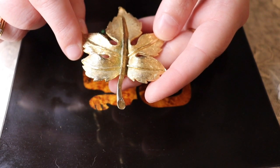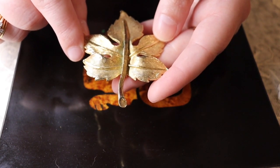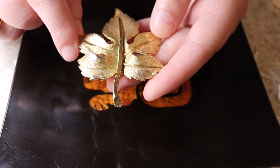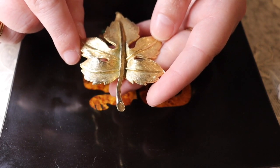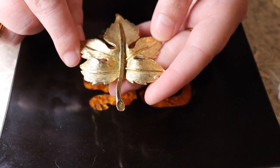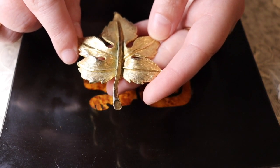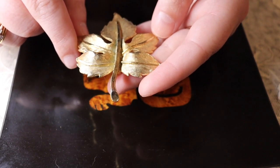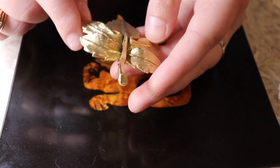I need a book on animals and I need a book on leaves and flowers. I think we all could use some identifying help with these things in the community. It always seems like we're having a fun discussion in one of the chats about what we think something is. So let me know what you think this leaf is. I think that it's just gorgeous, whatever it is, and it's a lot of fun to wear.